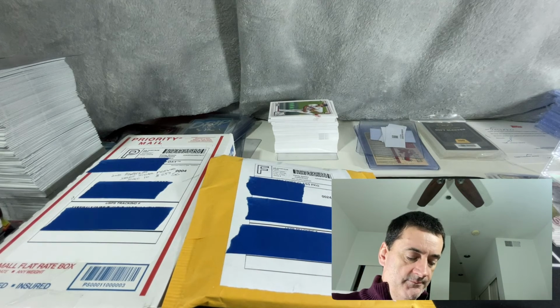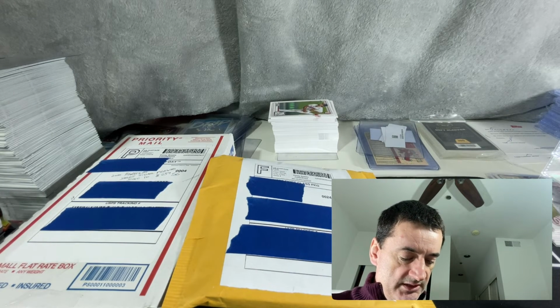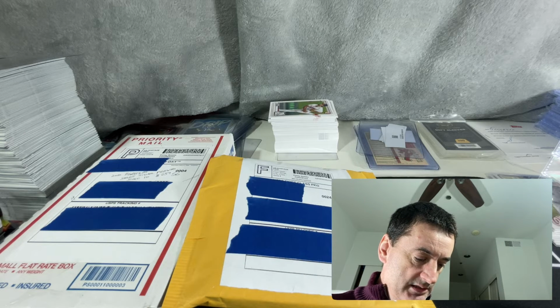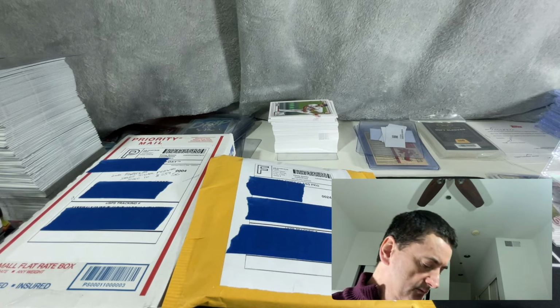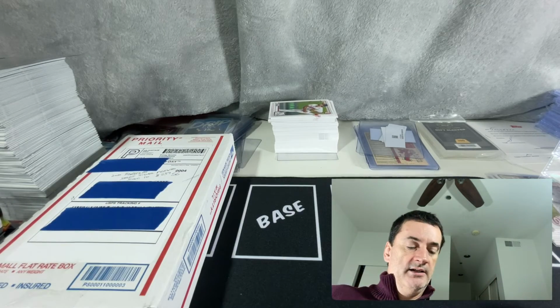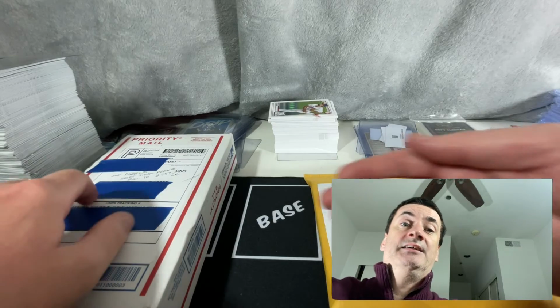Nice looking card. Been trying to pick up some more of these, but the market's moved. I've been getting outbid on a couple. Most recently, one went for $138. I lost the bid on that one. Second place. All right. Oh, we're going to save that one for last.